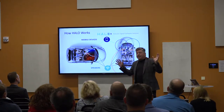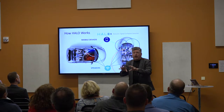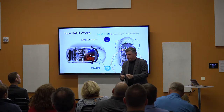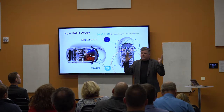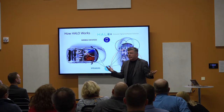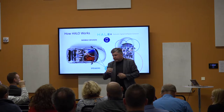And so we're broadcasting an acoustic signal inside a vehicle, regardless of whether or not the sound system in that vehicle is turned on. As long as the engine is on, this acoustic signal starts to broadcast inside the vehicle. It broadcasts at 21 kilohertz. We can do from 19 to 23, depending on the speaker system.